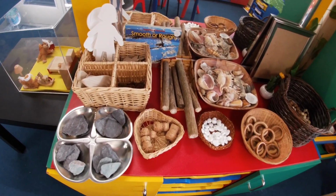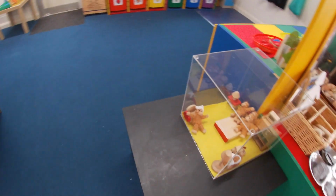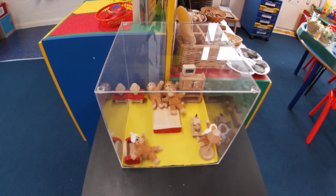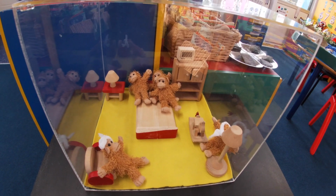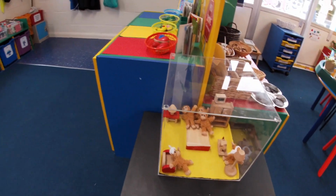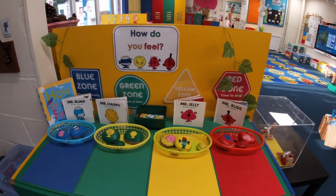This is the loose parts play area where you can use your imagination to create models and different images, similar to those on the table we just saw, creating their own faces. In this curiosity cube, the song 5 Little Monkeys Jumping on the Bed is brought to life. Each day the teacher added another bandage to a monkey's head until all the monkeys had fallen off the bed.